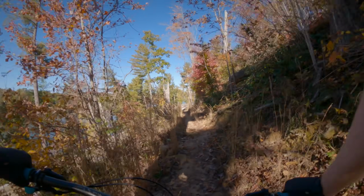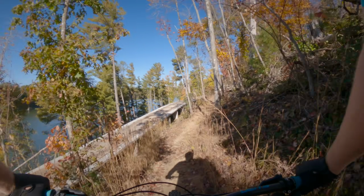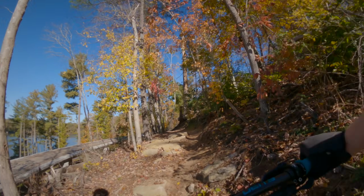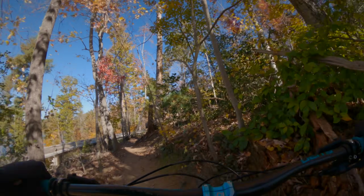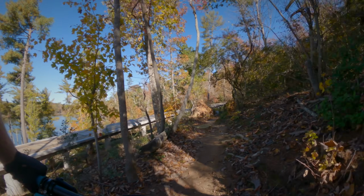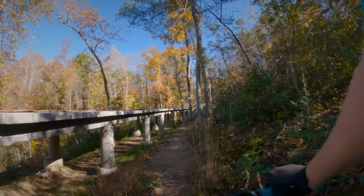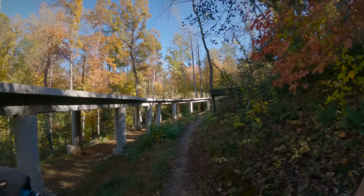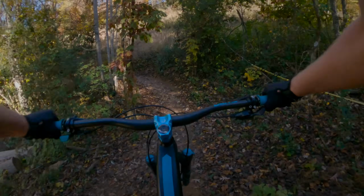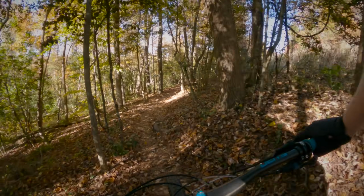Now over here is this new bridge that's pretty substantial. That wasn't here last time I rode this. Makes you want to ride it, doesn't it? Ooh. Log drop after the under the bridge section. Sweet.